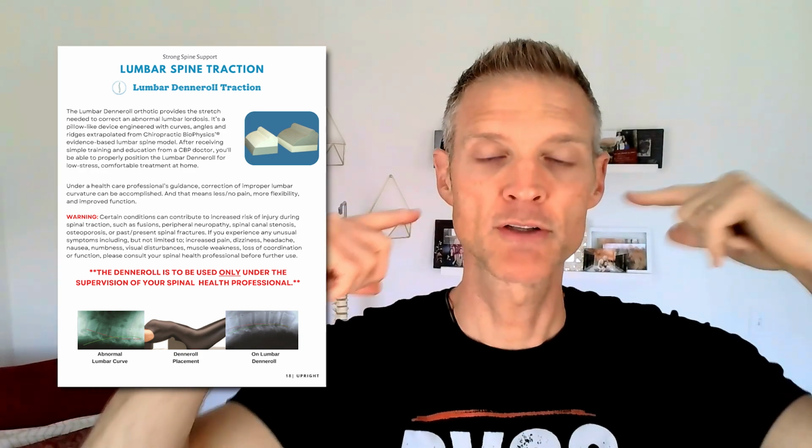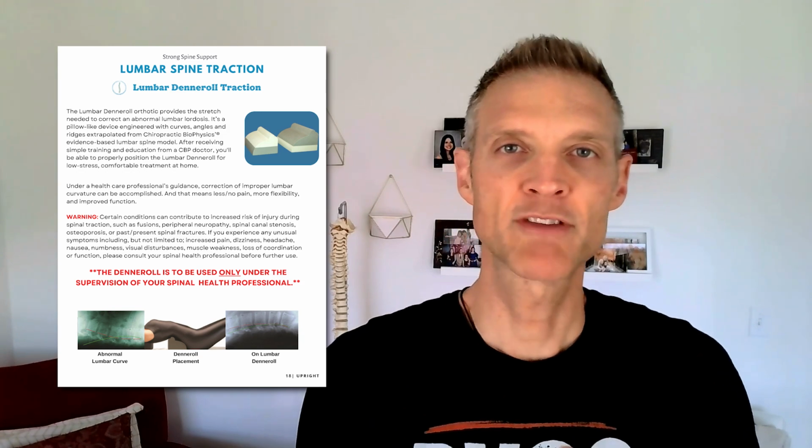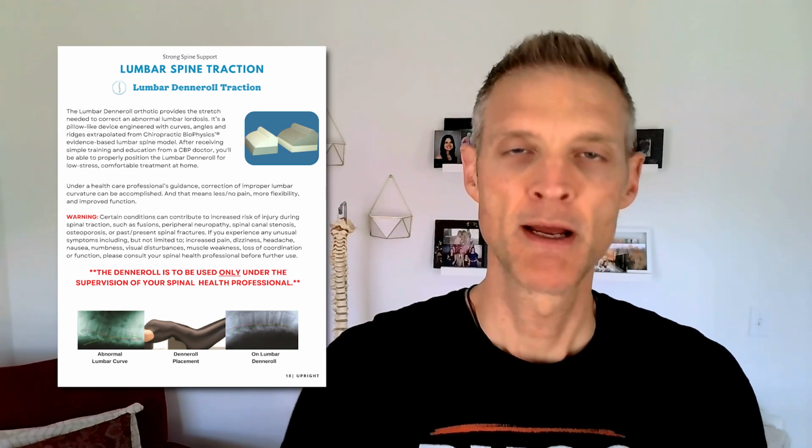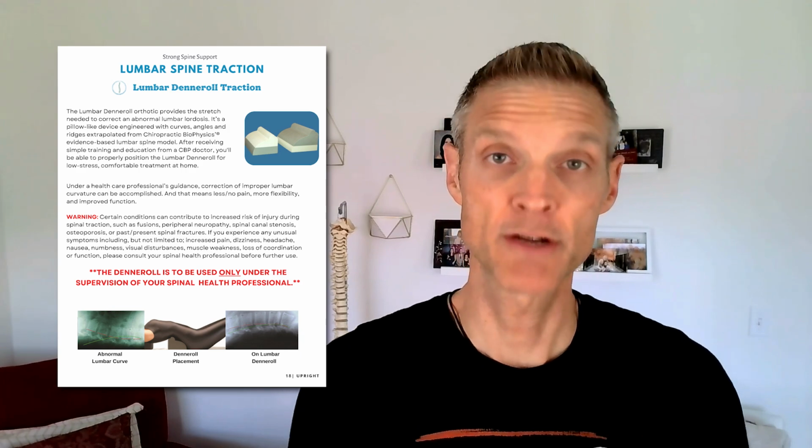So for example, a home unit called the Denerol, a lumbar Denerol if it's in the low back, cervical Denerol if it's in your neck. These are home units, but you have to be trained on how to use them by a qualified CBP provider like myself and under the supervision of that to make sure that you're using it correctly.